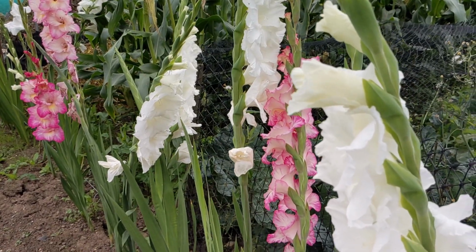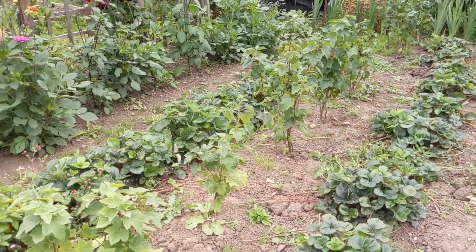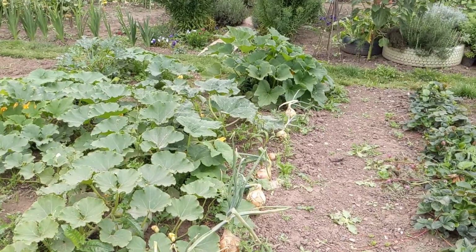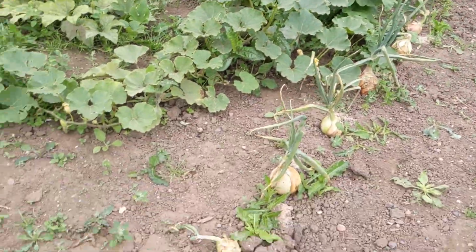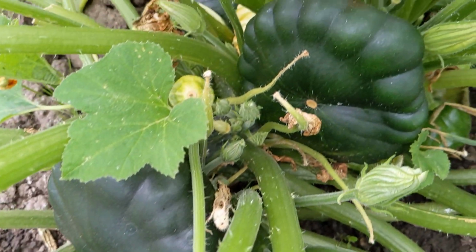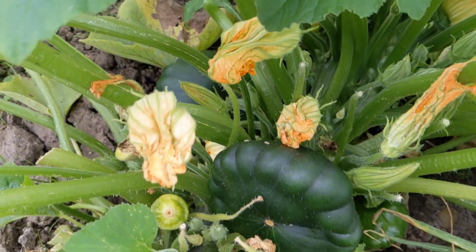These gladioli are used as a border between our plot and our neighbour's plot. The black currants were actually grown from some cuttings, and the strawberries were moved from our original patch. Here are some more giant onions amongst our second pumpkin patch. We've got patty pan, Ichiki Kyori, zombie pumpkin, and crown prince squash.